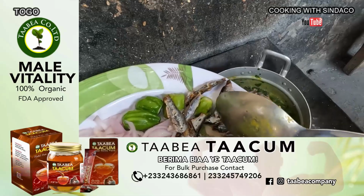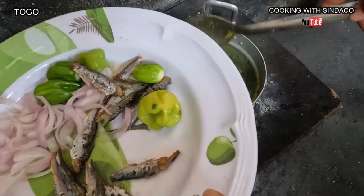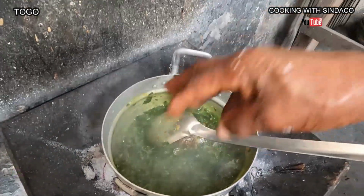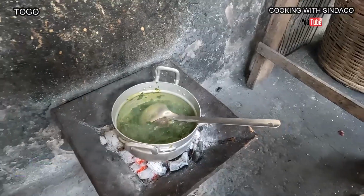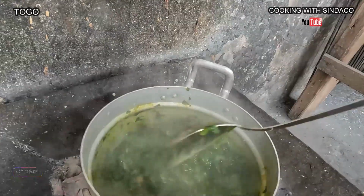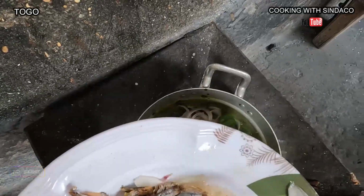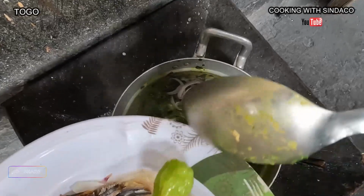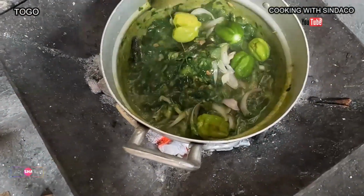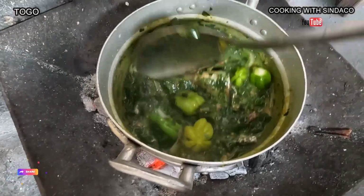So we're adding our dry smoked fish to the kordoro. A bit of salt to taste. You stir. Now we're adding onion to it, and the bakushito. So if you have high blood pressure, this food is for you. Kordoro, baobab leaves. That's what you have to eat. Yeah, this is Togo Diaries.